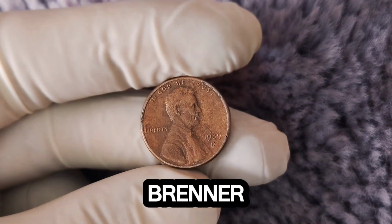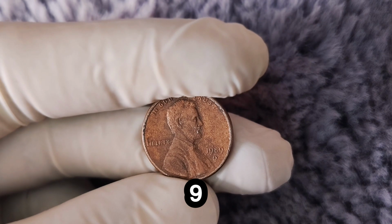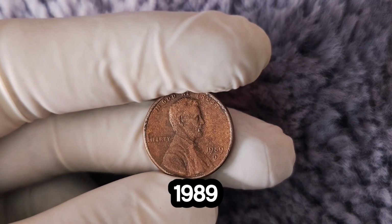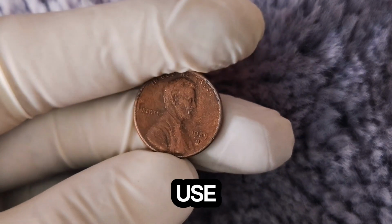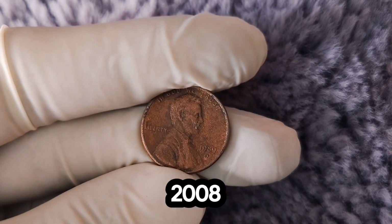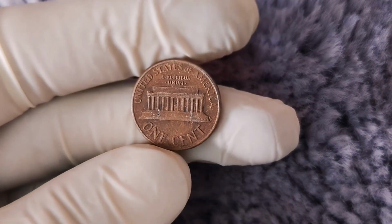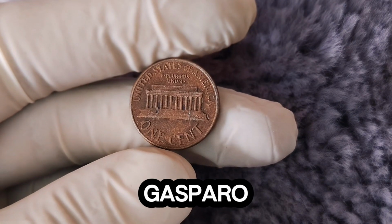Designed by Victor David Brenner, the Lincoln cent has been in circulation since 1909, honoring our 16th president, Abraham Lincoln. The 1989 D penny is part of the Memorial Reverse series, which was in use from 1959 until 2008. The obverse features Lincoln's iconic profile, while the reverse showcases the Lincoln Memorial, designed by Frank Gasparo.